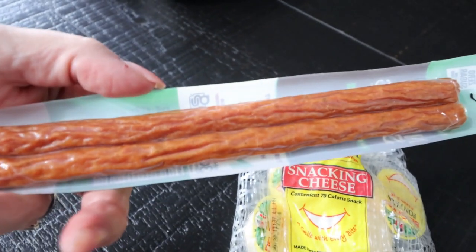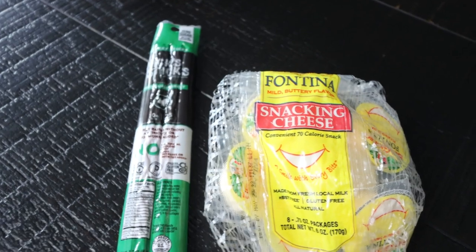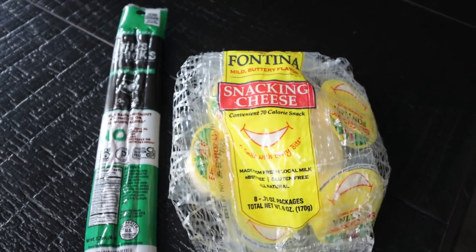This is the turkey. You actually get both of the sticks in here for 75 calories, 10 grams of protein. So this is a really good protein packed snack. It always keeps me full and satisfied.